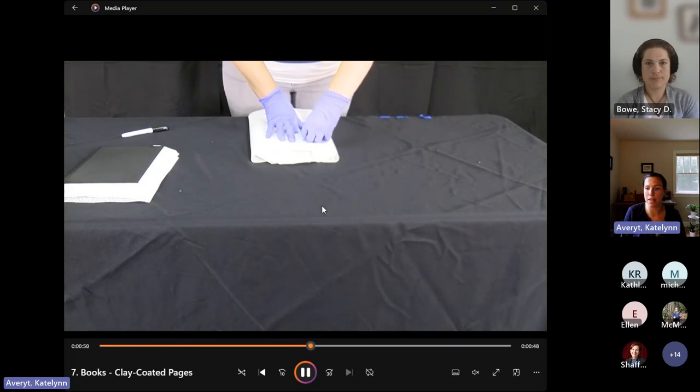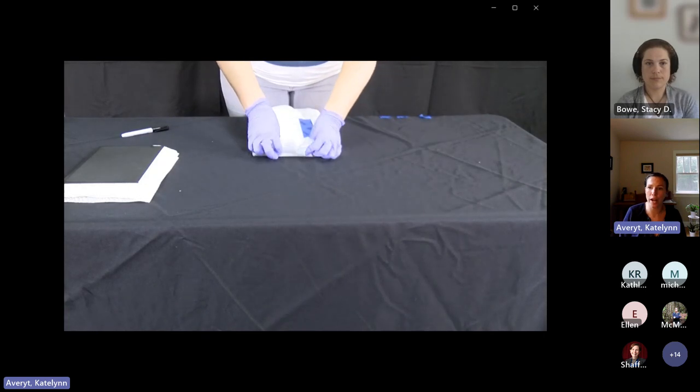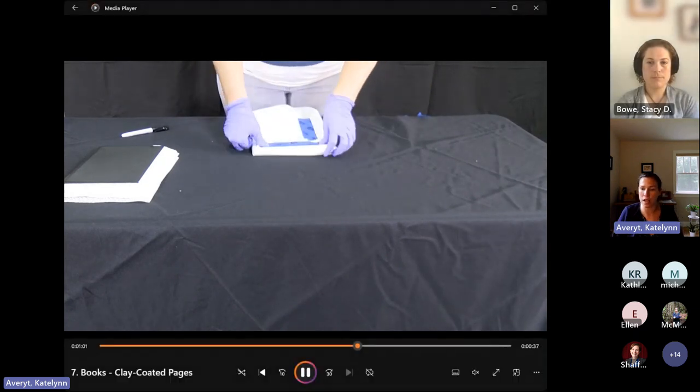So what you're seeing done here is, if somebody doesn't have time to dry, like we talked about, this is the freezing method, except what they're doing this time is they're making sure that they have either freezer paper or wax paper in between each of those pages, in order to make sure that once they freeze the book, the pages don't stick to each other again.